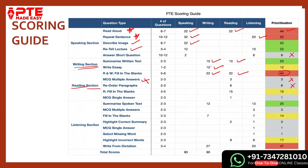So simply what can be done? You can do only a few questions of all the tasks which have been sorted in grey color, as these tasks are not going to give you a lot of scores. So if you simply practice only 50 questions each, it's more than enough. So 50 questions each in total. Okay.